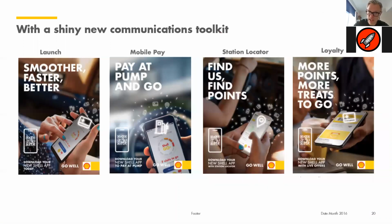And we also managed this with a shiny new comms toolkit. So obviously we've got a nice new app. We've got an integrated customer experience through the channels and the forecourts, and a nice marketing mix to help drive that and drive usage and continue to keep and retain our loyalty.